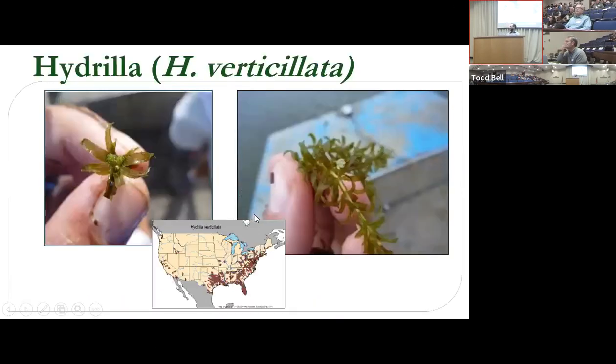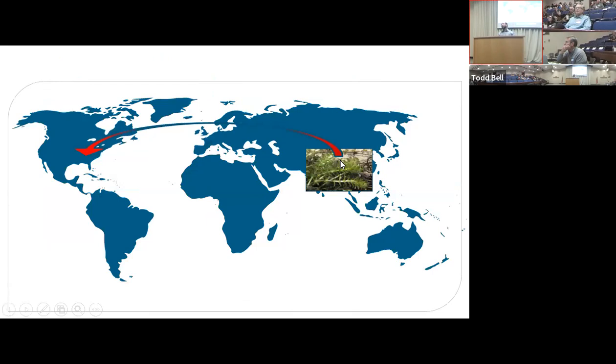So on to Hydrilla, which the folks with Professor Holbrook's lab talked a little bit about today. Incredibly aggressive species that is both non-native and invasive. We have 2 biotypes, one that came from Sri Lanka and one that came from North Korea. We're lucky enough to have the one from Korea here, the Monoecious biotype. Came over in the 50s and 70s.